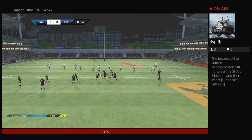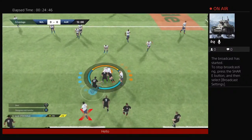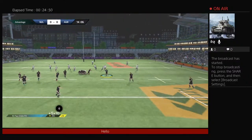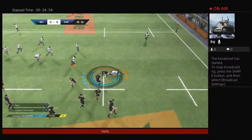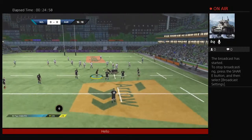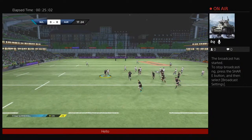This tackle. Brilliant. The referee signals the advantage. It's a free ball. Let's see what they can do with it. Georgie passes the ball. He makes a pass. Nangusa piles in to get the ball for his team. The ball's moved on. He passes it. The ball's kept alive.